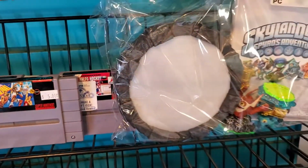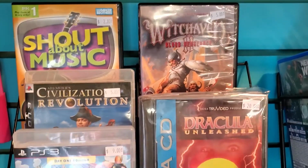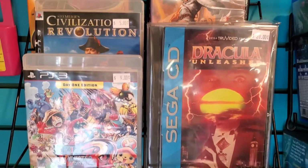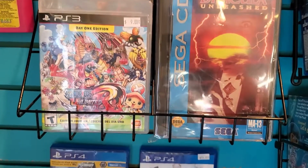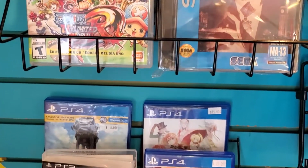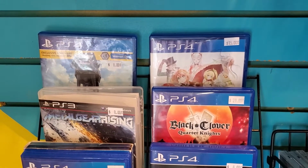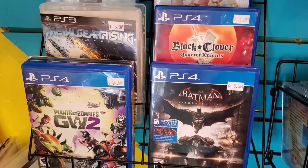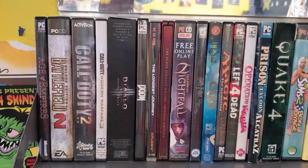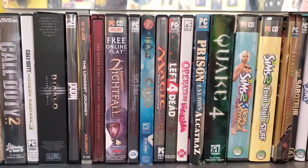Here's another kind of miscellaneous section. PS3 games, Sega CD, that's cool. And then some PS4 games. You got Tales of Cestia right there, $15. Batman Arkham Knight, $8. Then we move along to the boxed computer games.